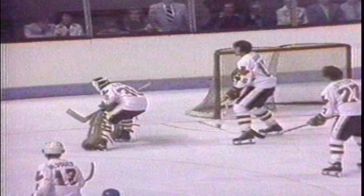Well, Rogie Vachon came right out to the top of the crease and cut off the angle. Here we see it drop to Hollick. Look at Rogie come right out to the top of the crease and glove it. He made sure there wasn't too much net to shoot at. Hollick went to the far side, and Rogie came with a glove stop. But he made a good move coming out very quickly to cut down the angle so that the Czechoslovakian player didn't have too much to shoot at.